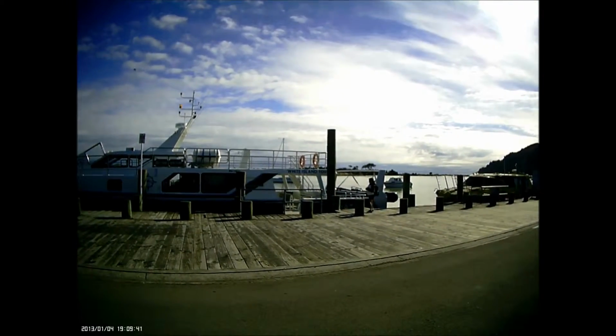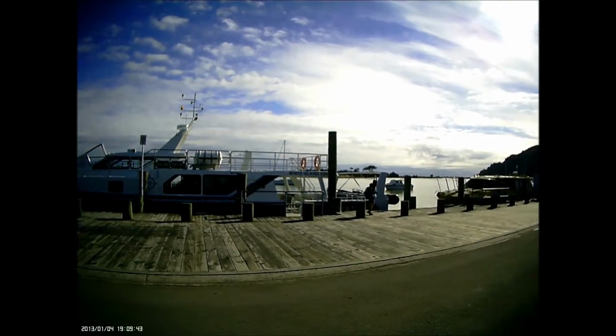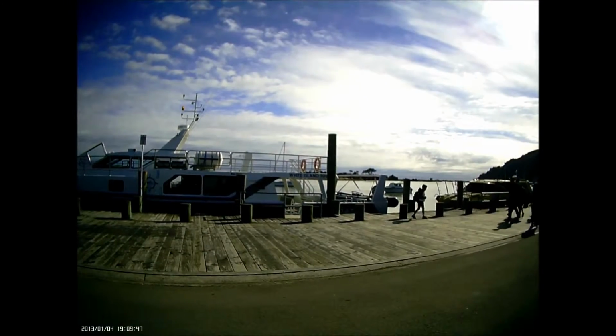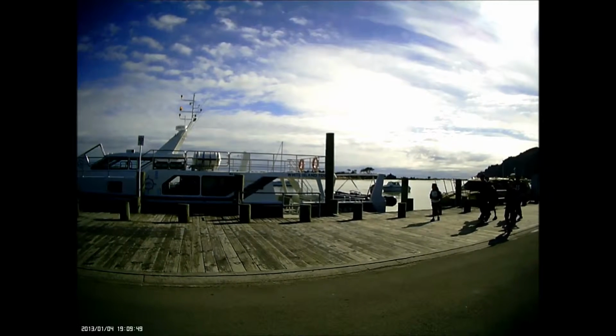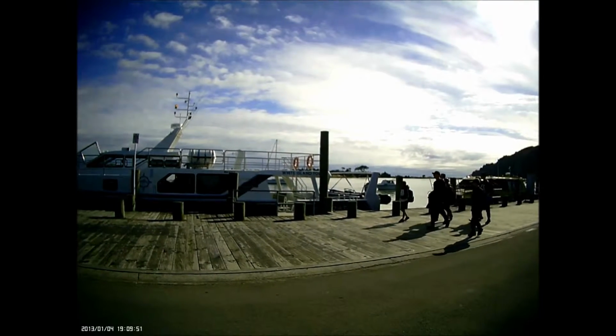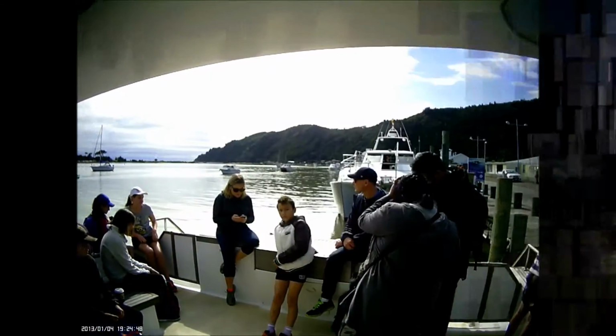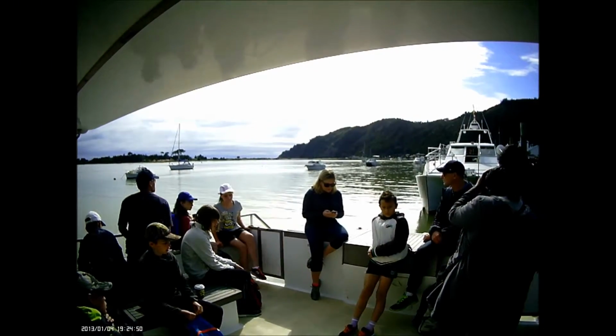Greetings, here we are. We're at the wharf at Whakatane, and we're about to go out to White Island, which is an active volcano, a marine volcano 49 k's off the coast of Whakatane. We're going out with White Island Tours.